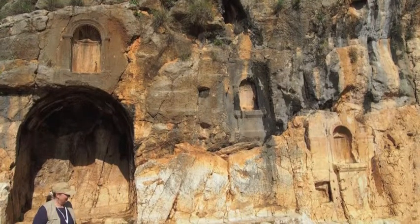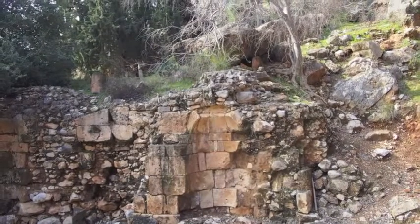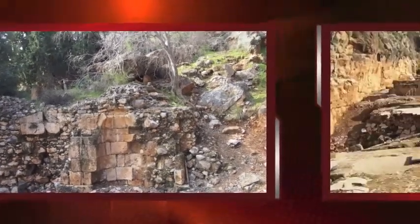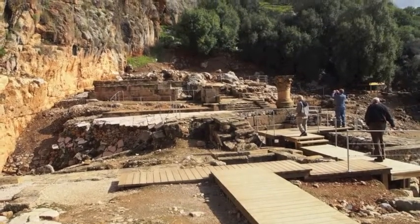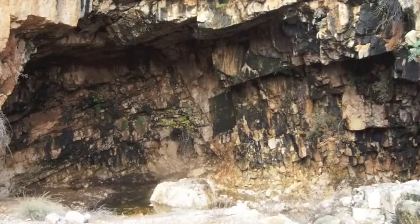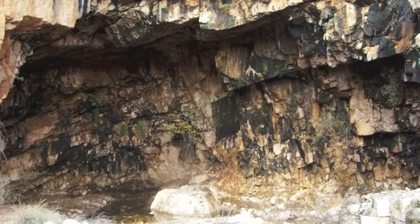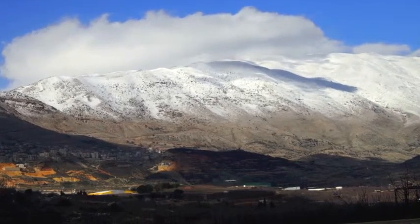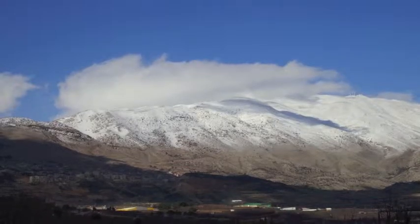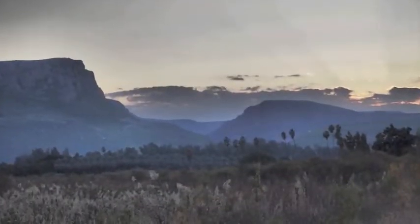The next place we went to was Caesarea Philippi, and what you see here are the gates of Hades that Jesus talks about in Matthew 16. It's also the place where Peter proclaims that Jesus is the Lord, and Jesus says, "On you, the rock, my church will be built." And then from that place they left and went to Mount Hermon, which is a snow-covered mountain nearby, and that's where we believe the transfiguration took place in Matthew 17.